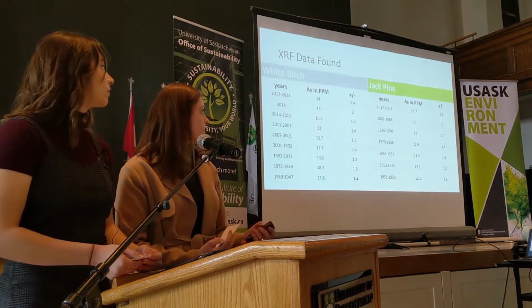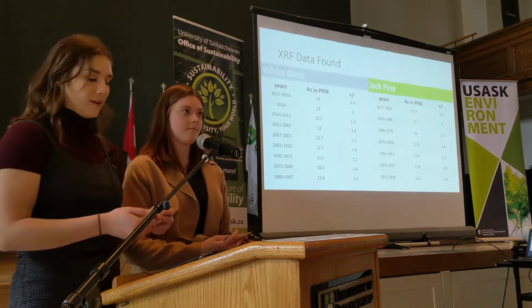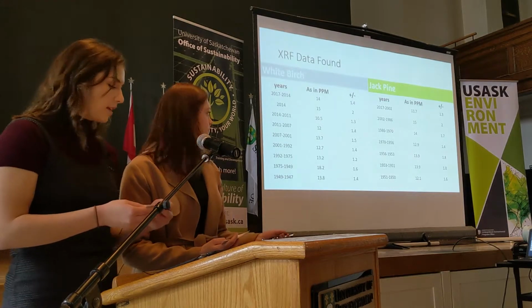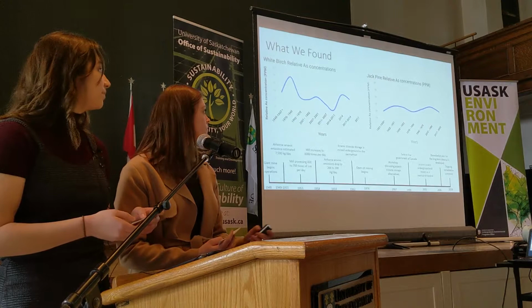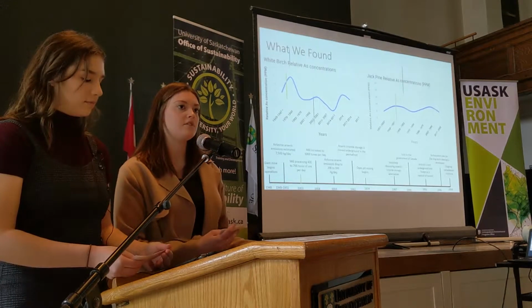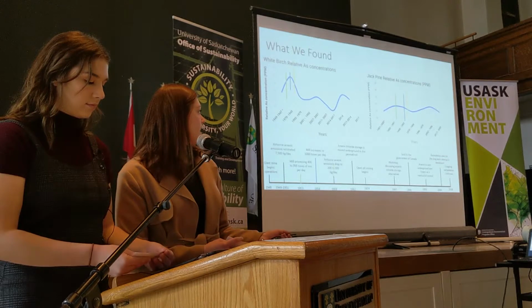This is our raw data that we collected from the X-ray fluorescence method. It gave us the relative concentrations of arsenic in each sample. These are the graphs that we got from the raw data. So we're going through line by line, comparing our timeline to the graphs we got from our first set of data.